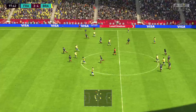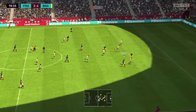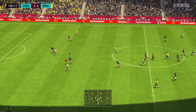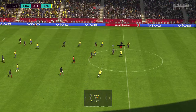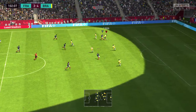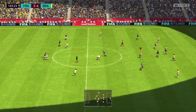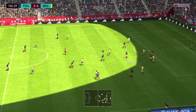Anthony. Really getting stuck in. Rabiot. Couldn't hang on to it. He's going forward well here. But they dealt with the threat posed. Casemiro lost the ball. Rabiot. And here's Dembele. Not to be advised giving the ball away there.